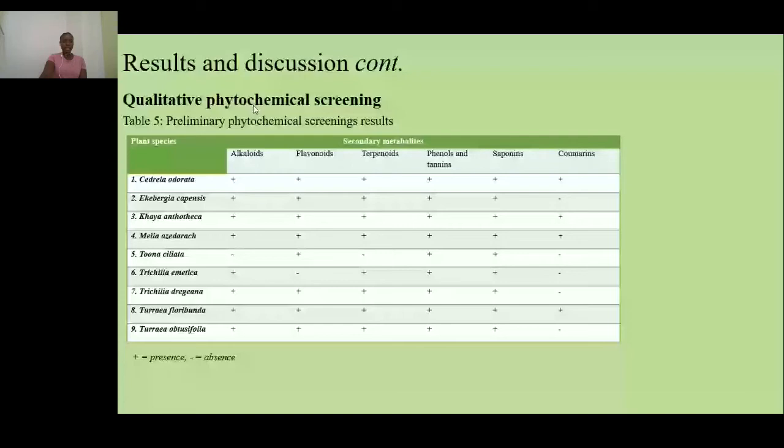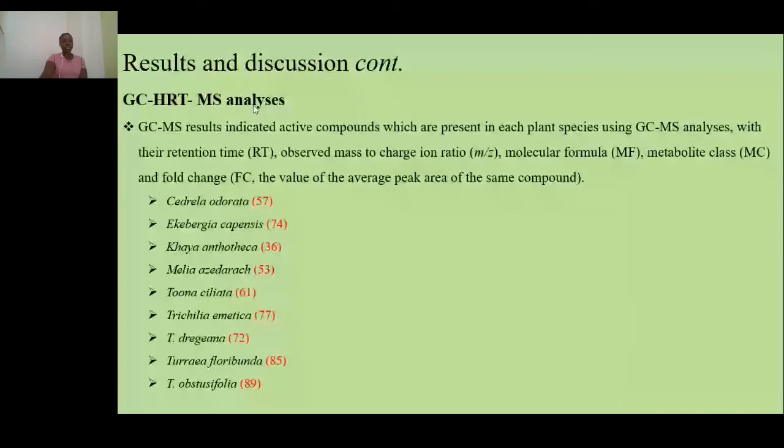And when we look at the GCMS analysis results, we found that Cedrela odorata had 57 compounds, Ekebergia capensis extract had 74, Kaya anthotheca had 36, Melia azadirachta had 53, Toona ciliata had 61, Trichilia emetica had 77, Trichilia dregeana had 72, Turraea floribunda had 85, and lastly, Turraea obtusifolia had 89. And these compounds were classified into secondary metabolite classes, whereby we found that alkenes, phenols, and terpenes were the most common groups present among all the plant extracts. And of importance were the phenols and the terpenes, as these are well known to have insecticidal and antifeedant properties.